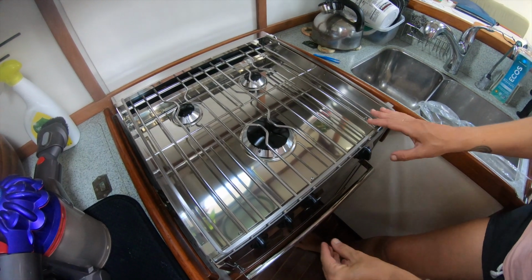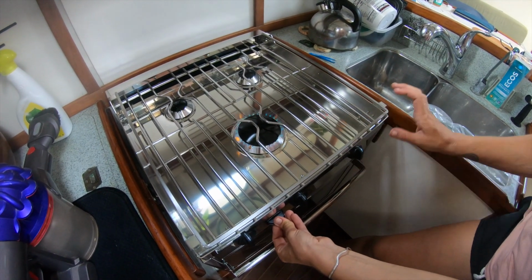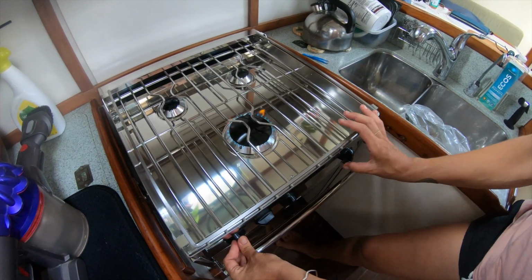Yay! Alright, now we gotta connect the gas. Alright, here we go. Woo! We got flame, baby!